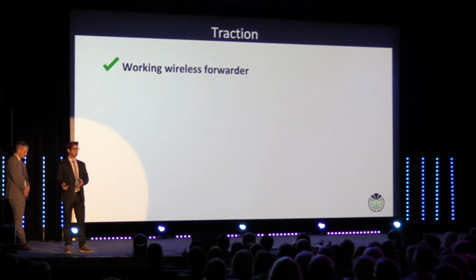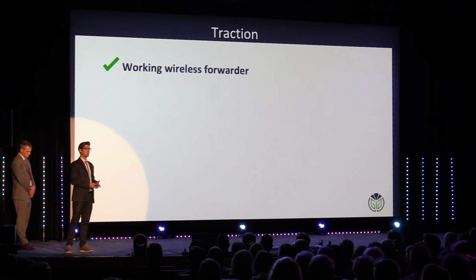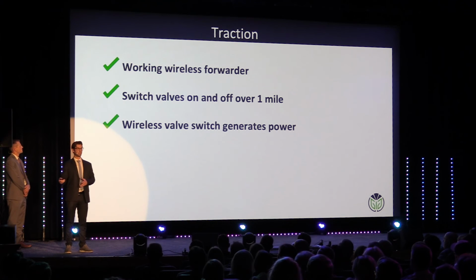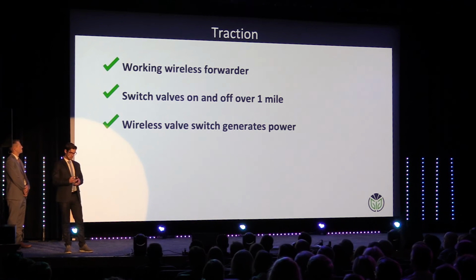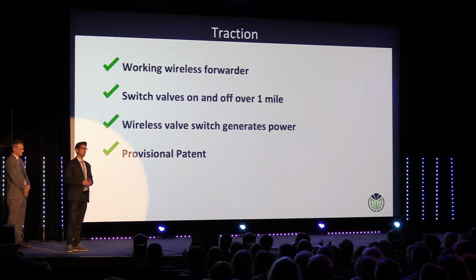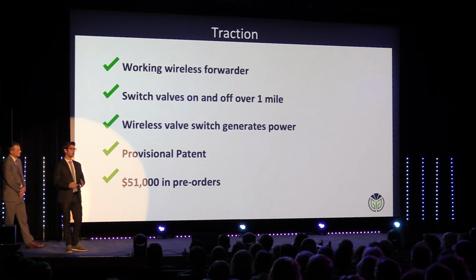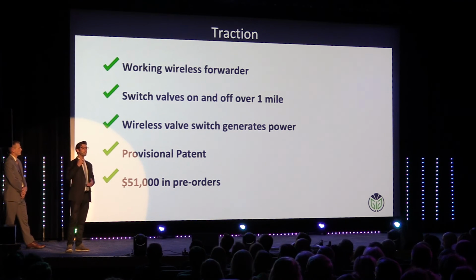So we've successfully retrofitted an old-fashioned standard control box, had it flip a valve from over a mile away. Our wireless valve switch successfully generates power through water flow. We have a patent filed as of December 2nd of 2018, as well as $51,000 in pre-orders in 2 weeks. The market wants this, so how are we going to get it to them?